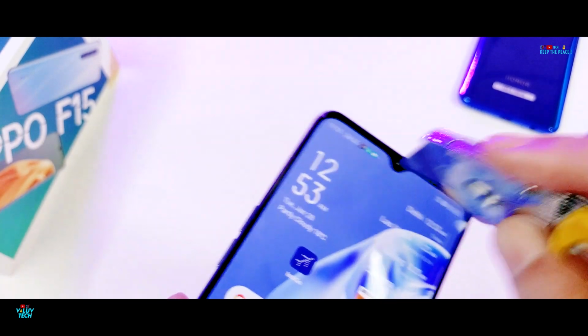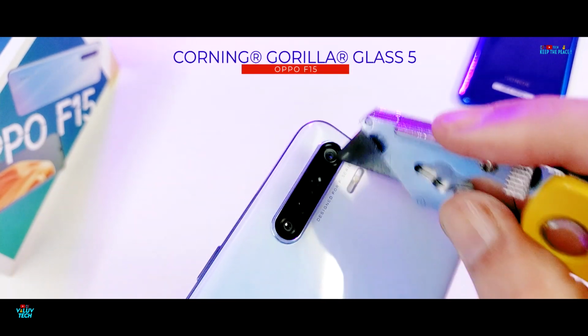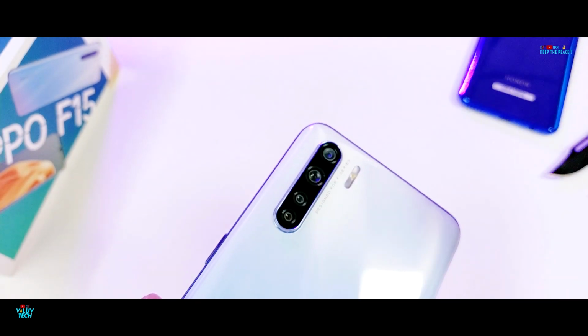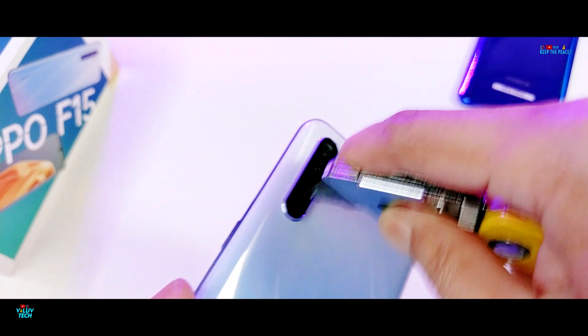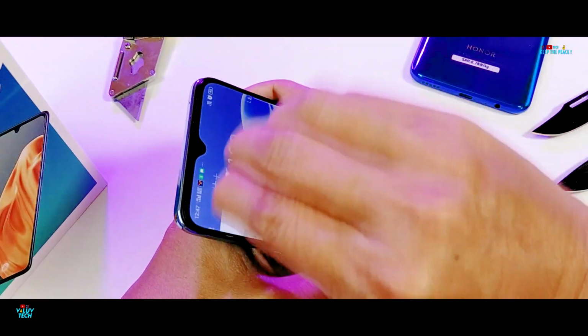Starting the scratch test on the Oppo F15 to find out the quality of this Corning tempered glass protection provided by the brand by rubbing it with common items found in pockets and the blade of a heavy duty box cutter. The blade does an excellent job of segregating the good quality glass protection from the bad.